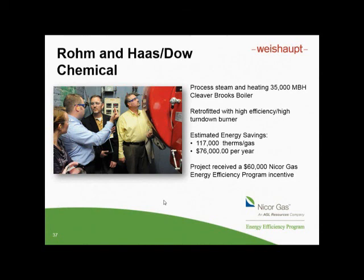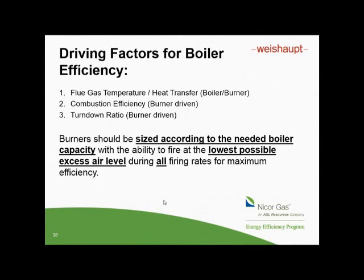Another project that was successfully completed was the Dow Chemical Process plant, where a Cleaver Brooks water tube was retrofitted. It's kind of funny that all the projects we're showcasing today are water tube boilers, but by no means is this only doable in water tube boilers. Obviously fire tube boilers and other boilers or heating systems can also be looked at for these kinds of savings. But again, over 100,000 therms saved per year, $76,000 in fuel cost reduction. The project received a $60,000 check for this measure. So also an incredible project, and there are many, many more in that particular area. So if that is something that would be interesting to you, I think it's certainly worth talking to Nicor about it.